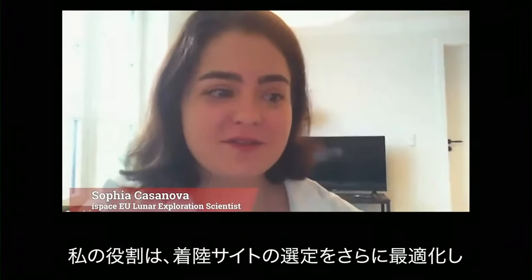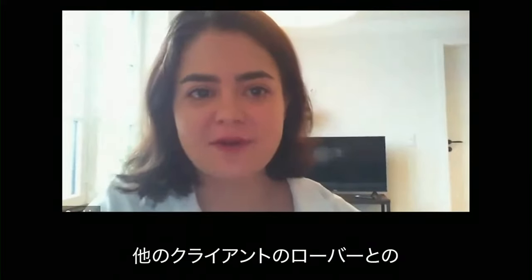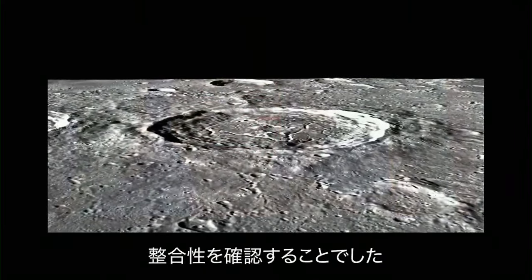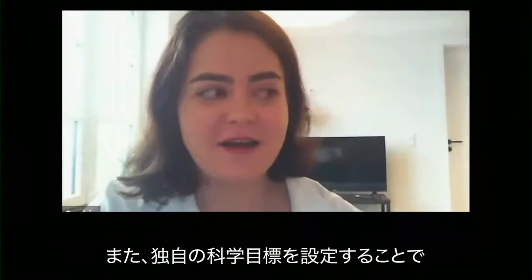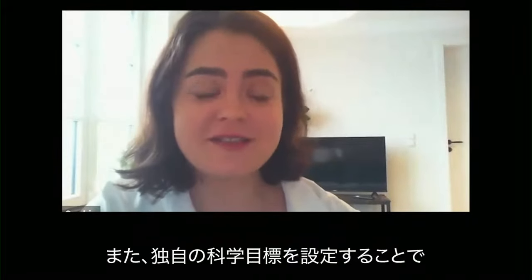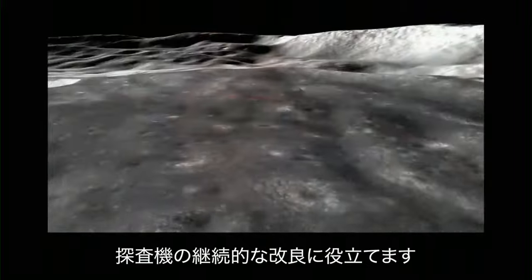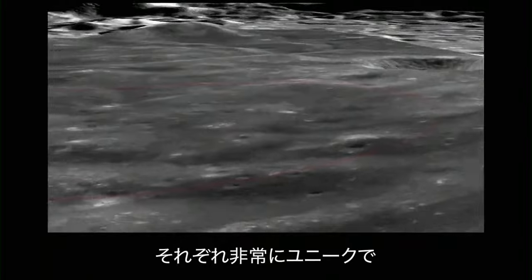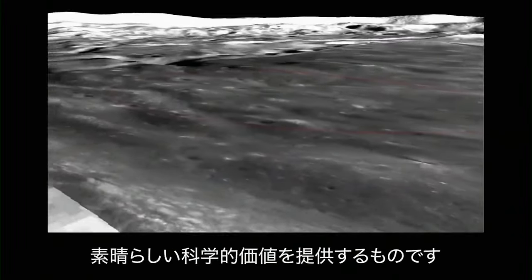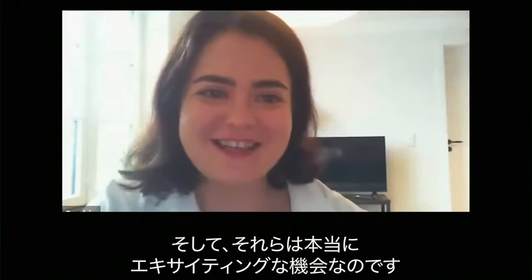My role was to further optimize our landing site selection, make sure that there was alignment with both our lander team here at ispace as well as our other customer payloads, and establish our own science objectives to help with the continuous improvement of ispace lander and rover exploration missions into the future. Each of the four selected landing sites is incredibly unique and will offer fantastic scientific value. They're just really exciting opportunities.